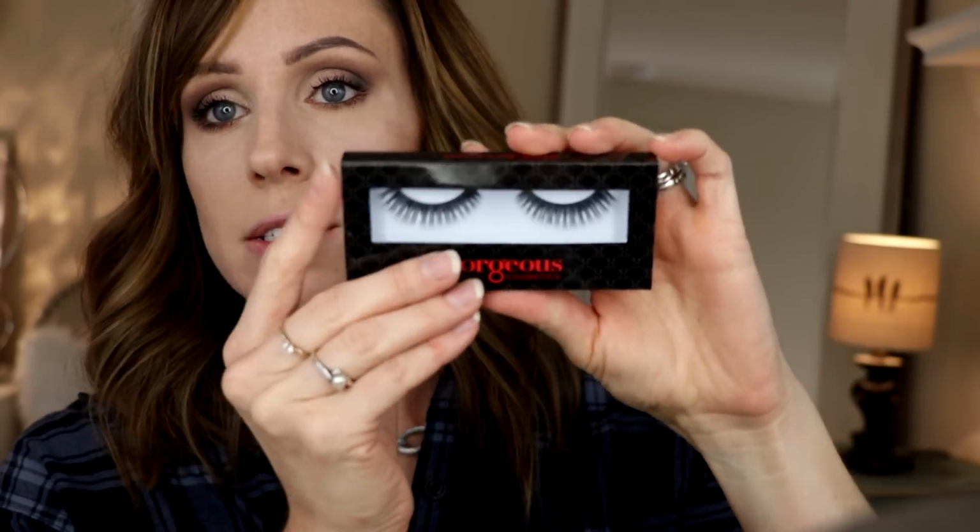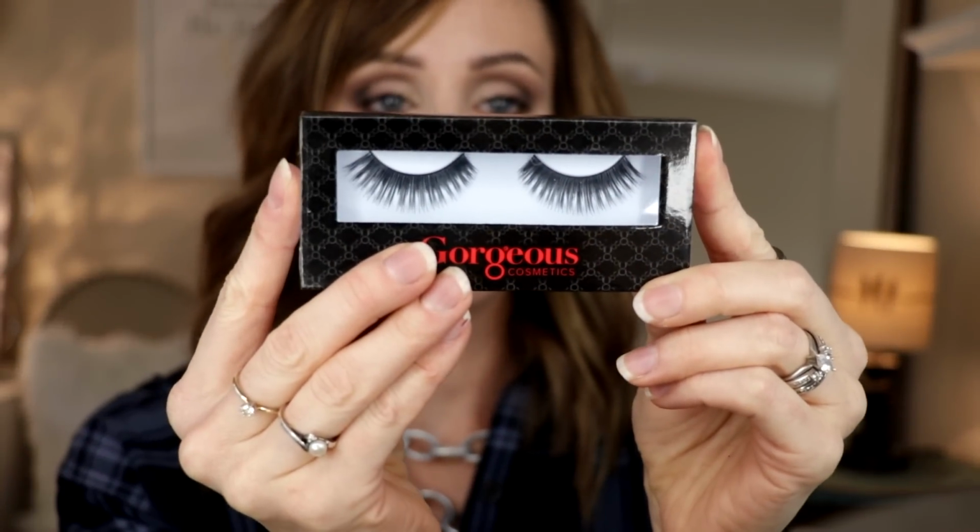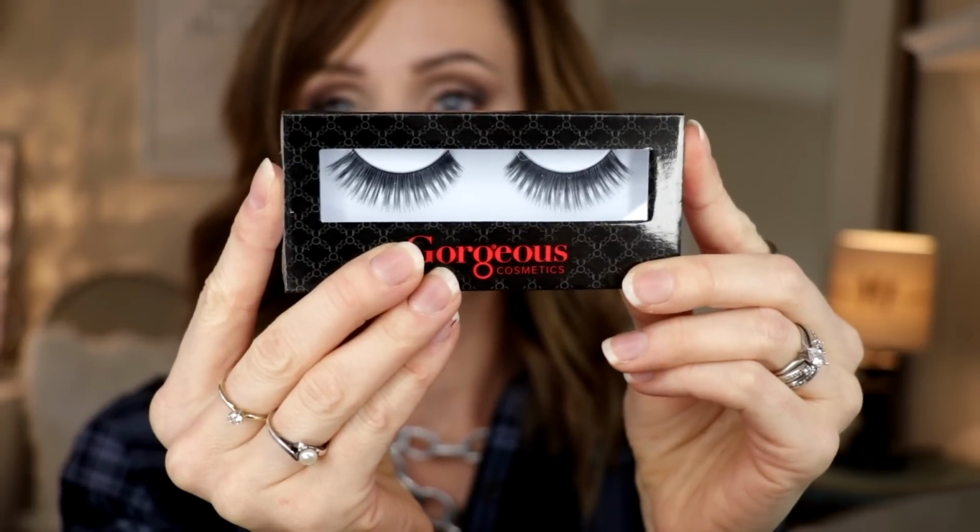But I'm going to put on false lashes today, but I at least wanted to show you this mascara. I have 3 Gorgeous Cosmetics eyelashes. I'm going to choose one to put on. These are called Mischievous.